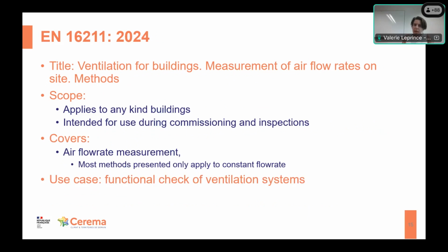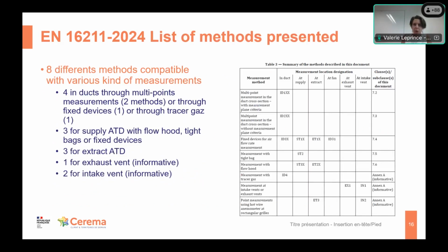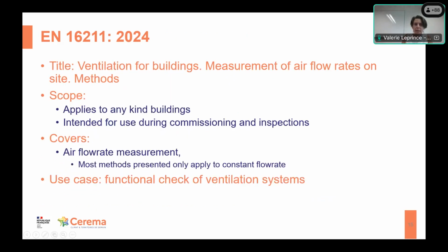16211 really explains how to perform measurement of airflow rate on site. So it covers lots of methodology. So you've got a table. It has been published very recently, at the end of 2024. So in your country, probably at the beginning of 2025, it will be translated into your national language.